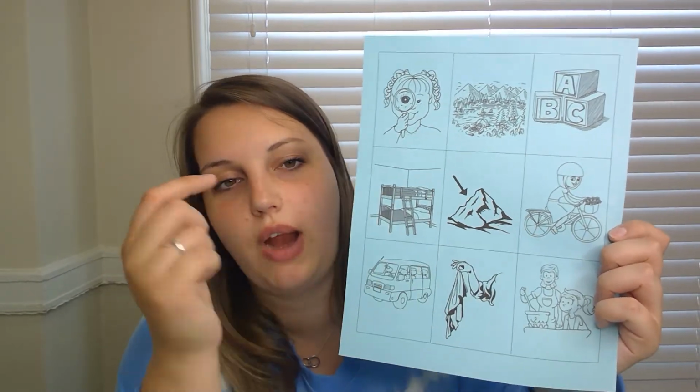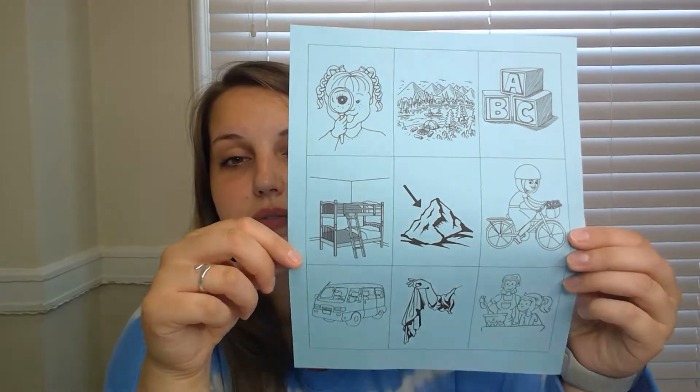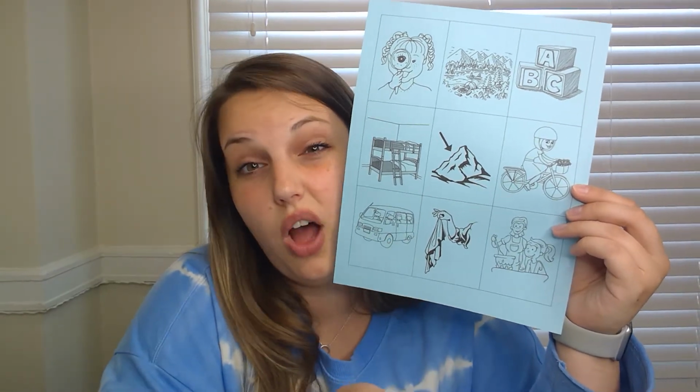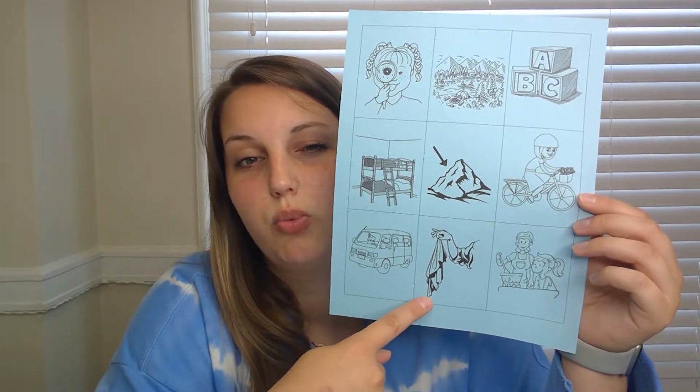ride. This person is riding their bike. Of course, they're wearing a safety helmet because safety first. Next, we have a van. Vans are vehicles or types of transportation that can hold a lot of people. Van. This picture is of a rag.